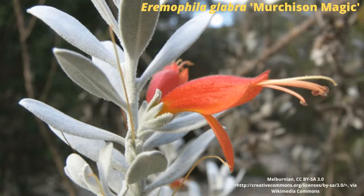And a lot of people, I think they're like Boronias. A lot of people have had their hearts broken by buying them and growing them and finding that they just fail. I would say that you're pretty safe giving Eremophila glabra a try. There's heaps of varieties out there.